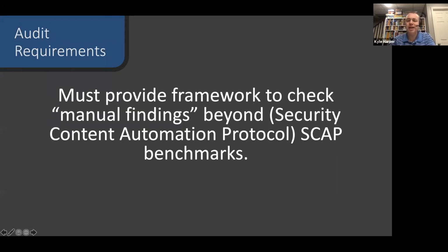We wanted it to provide a framework to check what we tend to call manual findings, things that are beyond what can be automatically checked. SCAP, or the Security Content Automation Protocol, is a common tool out there that can automatically check a lot of controls. But what we found is that it doesn't have complete coverage. So for example, in Red Hat Linux, it can scan about three quarters of the controls, but the last quarter are left up to humans to manually interpret and check on their systems.